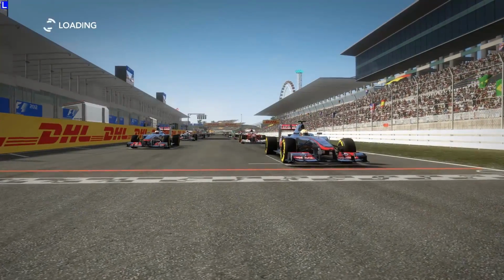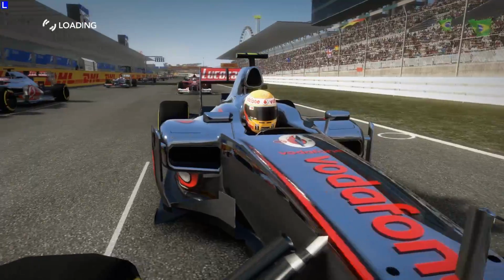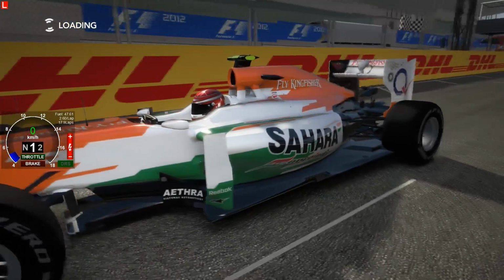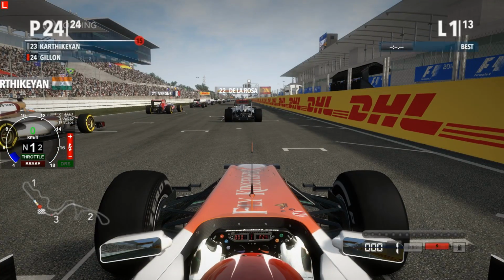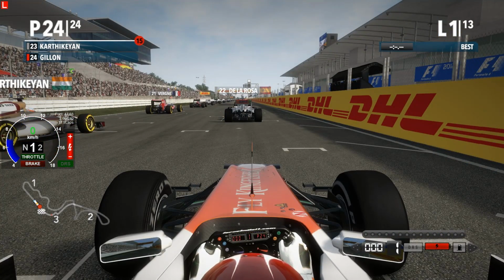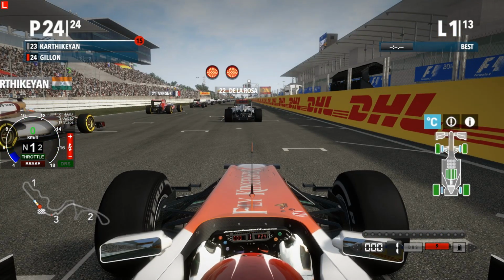Why not? McLaren 1-2 then, Lewis Hamilton, one of my championship rivals, on pole position. Mark Webber's my other rival, he's a little bit further back, not sure where, and there was my teammate right in the middle. And there I am, beautiful me, right at the back of the grid. So you can see the throttle brake on the left-hand side.